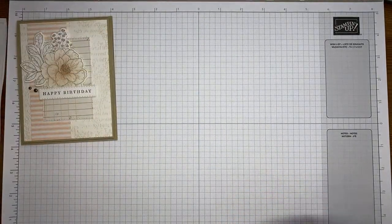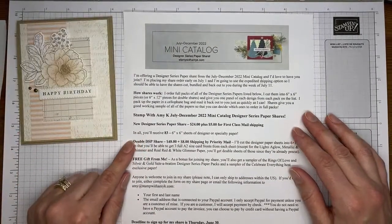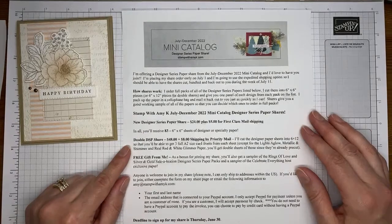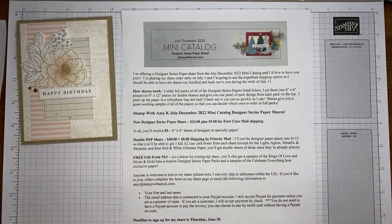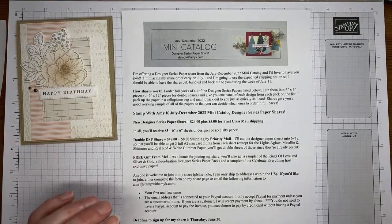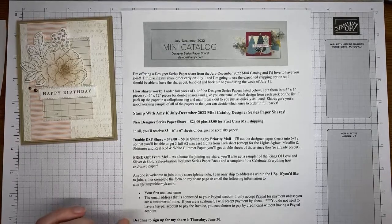Let me set all this mess aside. Hey, Karen, thanks for hopping in, and Bree is here as well. A couple things to know. I have announced my designer series paper shares from the upcoming mini catalog, which I can't even believe we have another mini catalog starting soon. Oh, Meryl, you need to get the set. It's really pretty. And the embossing folder is a good one too, just a nice subtle background on it. Hey, Pam, thanks for hopping in.